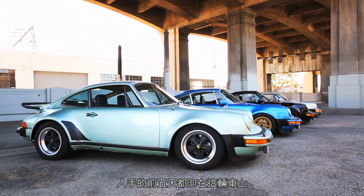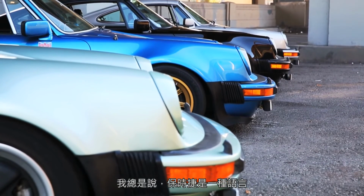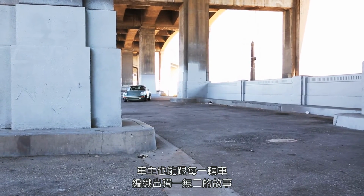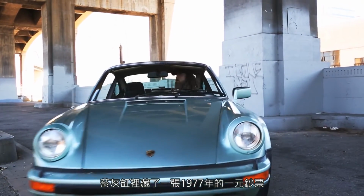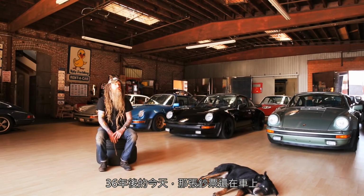I always go through the car when I first get it, and one of the great things about Porsches, I often say, is it's a language separate of the driving experience. It's the history that each car brings together through the ownership. And one of the nice finds in that car is when we went through it, it turned out there was a 1977 dollar bill folded up in the ashtray. Well, that dollar bill is still in the car 36 years later.